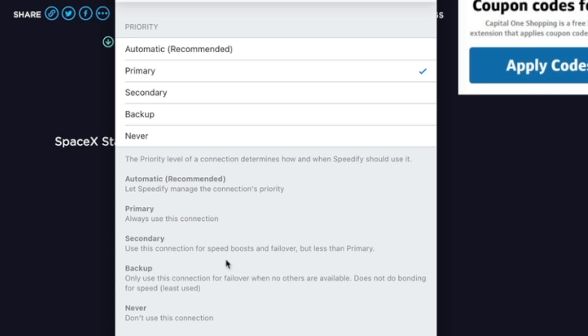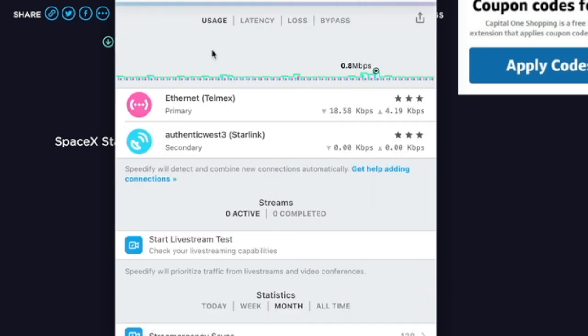Primary: always use this connection. Secondary: use this connection for speed boosts and failover, but less than primary. So if primary goes down, definitely use this. If you're uploading or downloading a whole bunch of stuff, use this. Backup: use this only when the primary fails. Or never: don't use this one at all. So we're changing this over to secondary, just to be able to look at those statistics again and show you.